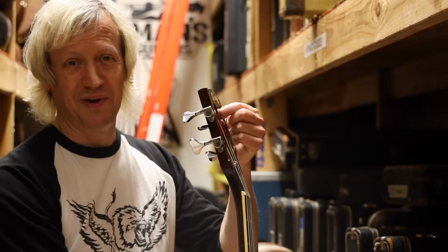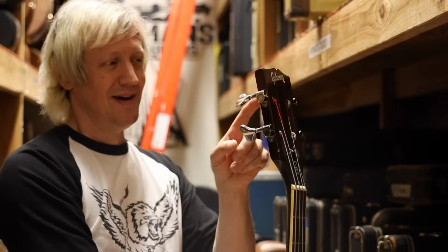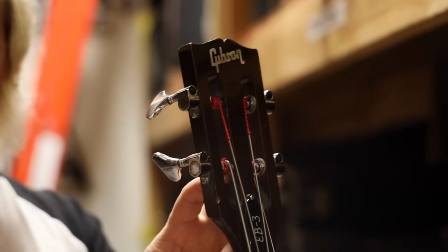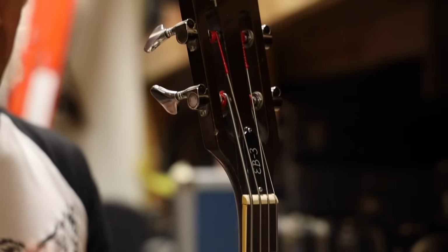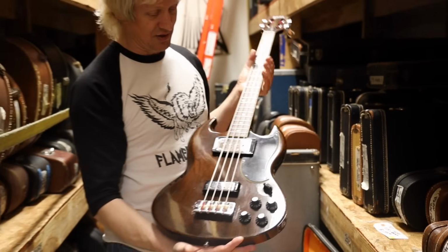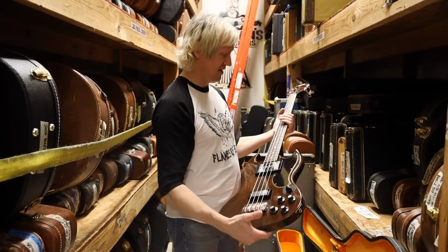I used to have people complain about some SG basses and EB basses being a little headstock heavy. I don't know if that was the reason it was done this way, or if it was strictly an aesthetic call on Gibson's part. But this is a really immaculate, great condition EB-3, in walnut finish, and it is pristine.